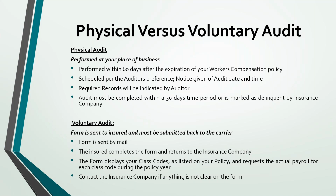The carrier will mail a copy of the blank audit form to the insured for them to complete, so they can return that back to the carrier via mail or fax. The broker can also submit the form on behalf of the insured to the carrier. I typically prefer that I ask the insureds to send the documentation back to me. That way I'm hands-on and I can assist throughout the entire process, tracking once the carrier's received it. And then once the carrier does receive information, the final audit will be released 30 to 90 days after that.